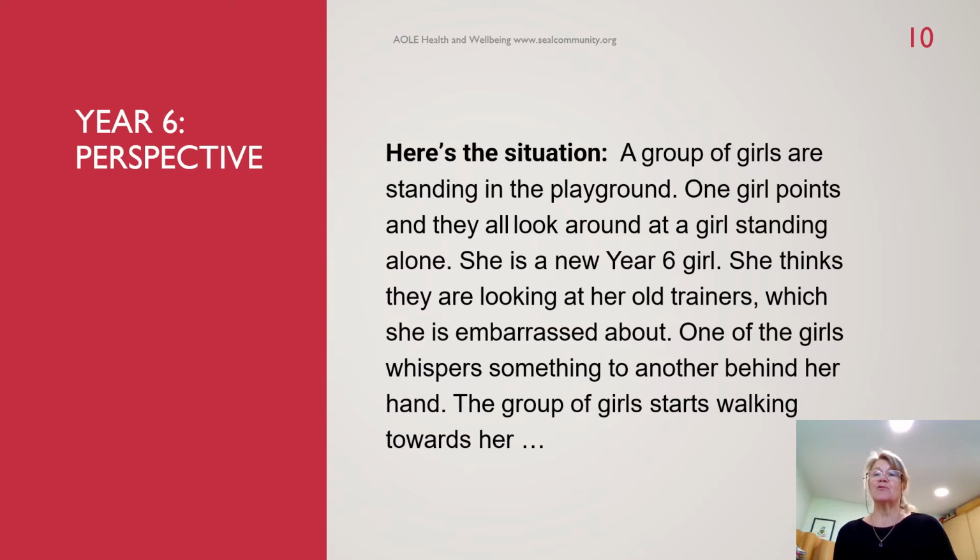So the children are given this situation. Group of girls standing in the playground. One girl points and they all look round at a girl standing alone. The new year 6 girl. She thinks they're looking at her old trainers, which she's embarrassed about. One of the girls whispers something to another behind her hand, and the girls start walking towards her.